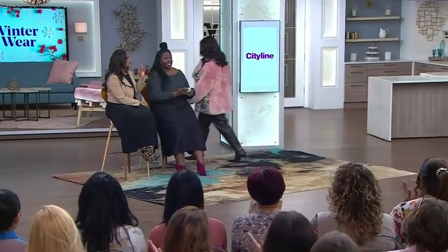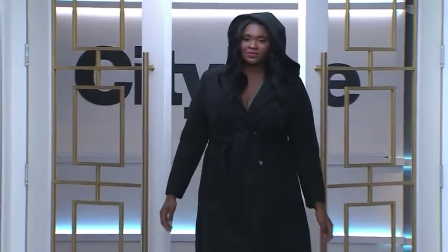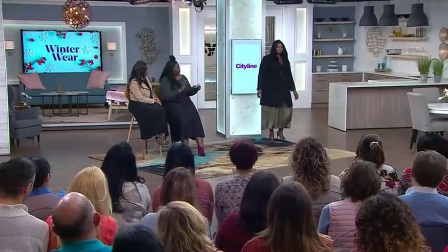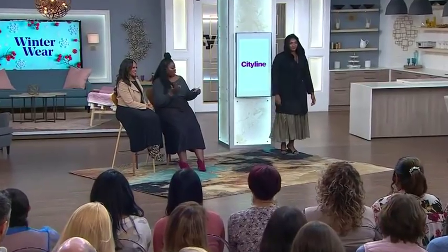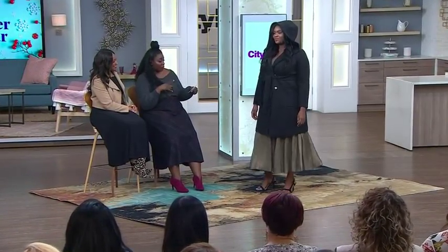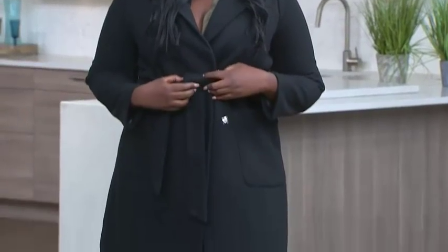And last look with the chocolate. This is for black tie events, holiday looks. This is the hooded wrap coat, and this is from a company called In Every Story as well. You got the big hood, you got the belted sash. You can dress it up or dress it down.